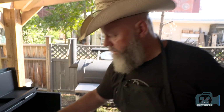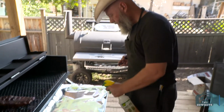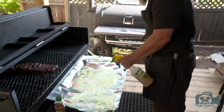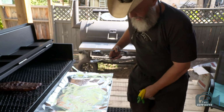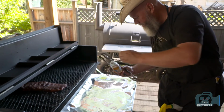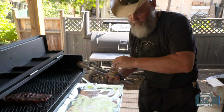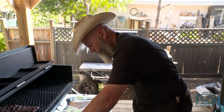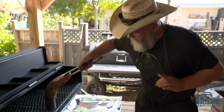And what we're doing here as cowboys is, before I do that, I need to lubricate it. We're using some apple cider vinegar. We put that down, and just because we can't get enough apple ever, we put a little bit of apple juice with it, and that introduces some moisture into our ribs. If you want to use the right term for this, we're going to braise the rib now.